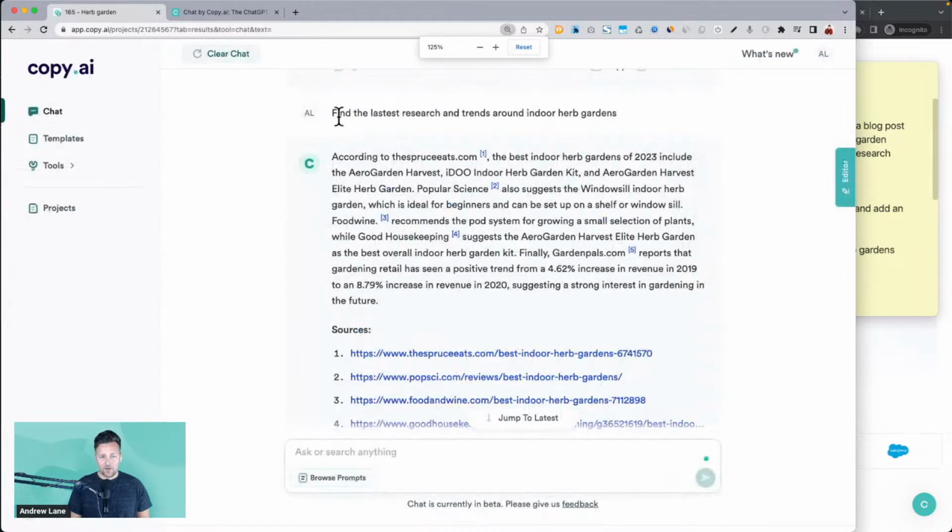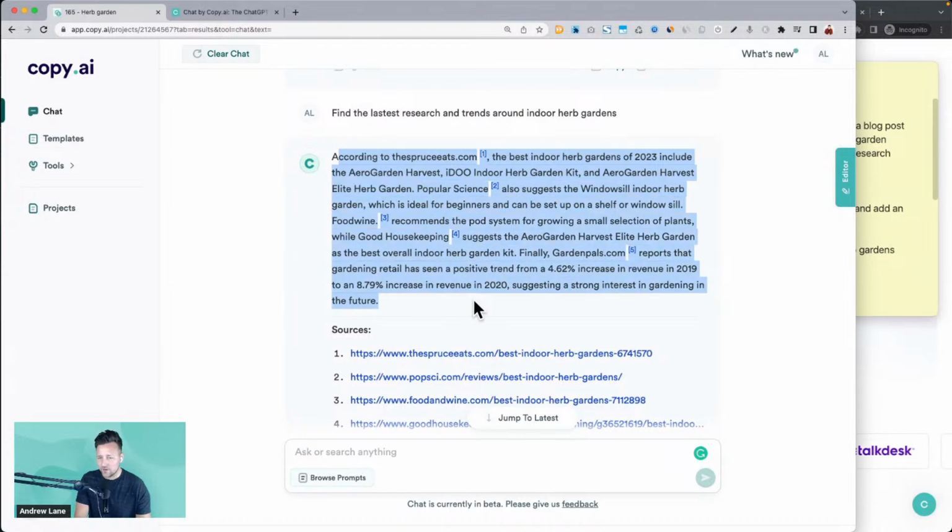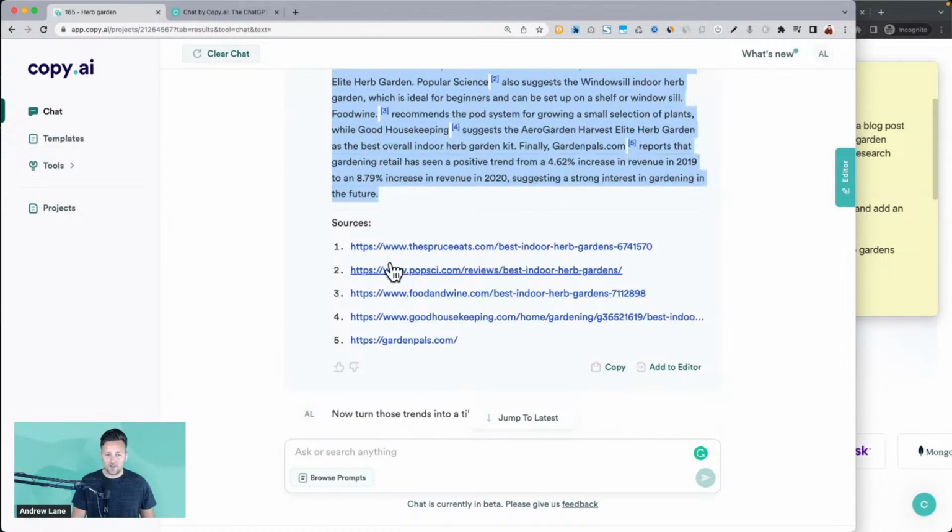So if you see here, you can tell it to find the latest research and trends around this random topic I came up with, indoor herb gardens. And what it did is it scanned and found these trends and research, and also cited the sources so you can check that out and verify it. We're still in the early days of AI, so you want to check and verify, and this makes it easy for you to look that up and make sure it's correct.